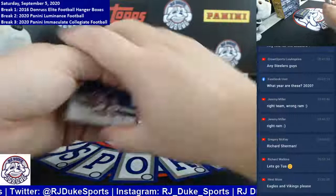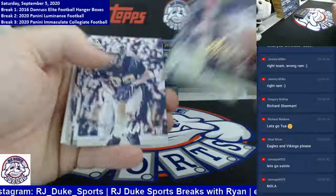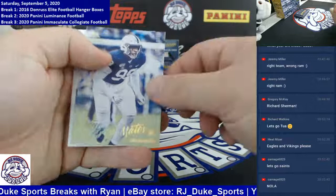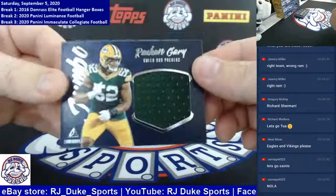Who wants Tua right away? There you go. First card, Tua Tagovailoa. Insert there. Malik Harrison, Thaddeus Moss, Bryson Hopkins, Trubisky, Carr, Miller, Barrett. Numbered to 250. We have Yetur Gross-Matos, the Panthers. First hit's going out to the Green Bay Packers. Rashawn Gary, single color patch. Green Bay first on the board.